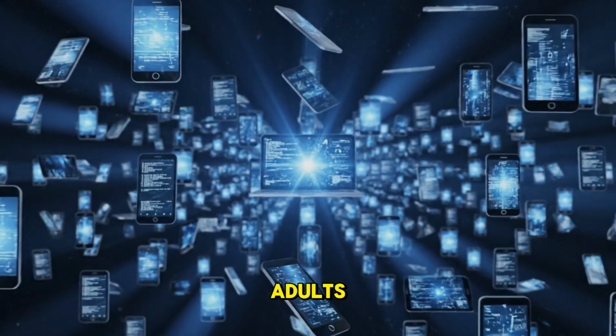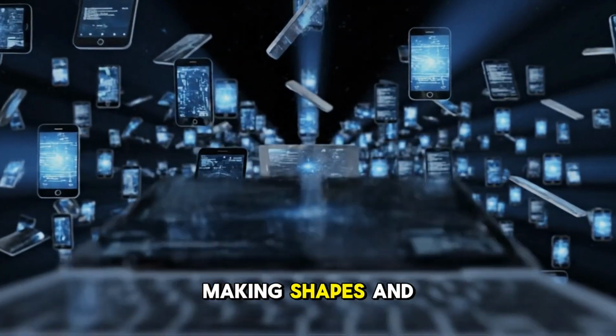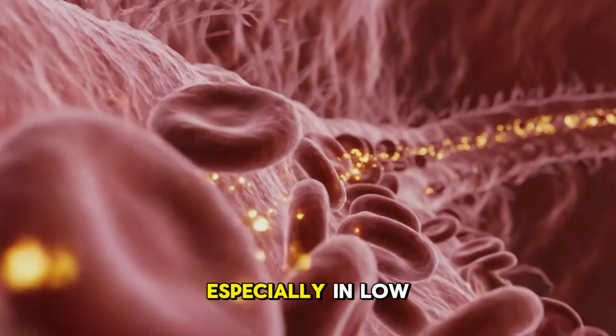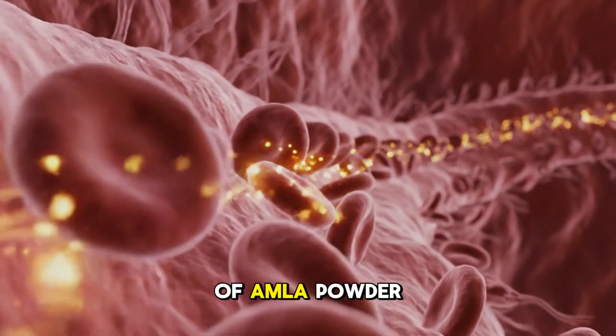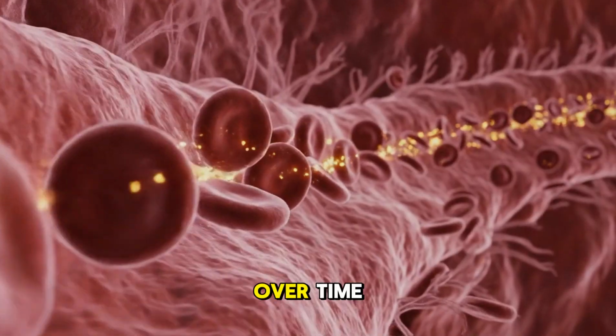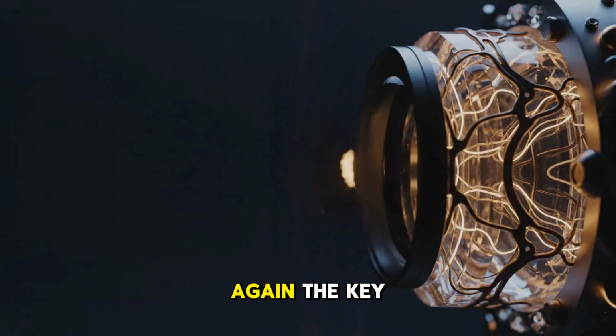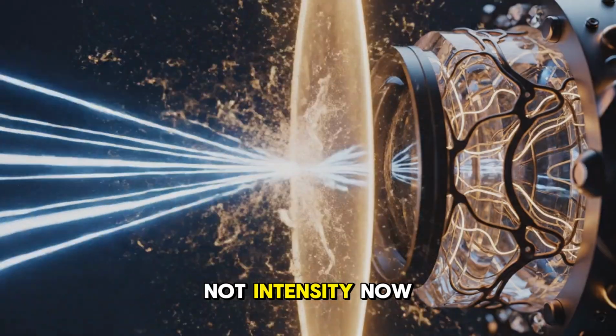Studies involving older adults show that daily amla intake can improve contrast sensitivity, making shapes and colors easier to distinguish, especially in low light. One teaspoon of amla powder in warm water each morning is a simple way to support this process. Over time, many seniors report longer reading endurance and less eye fatigue. Again, the key is consistency, not intensity.